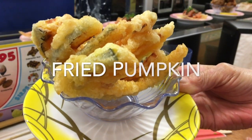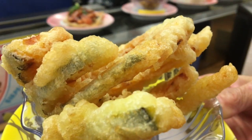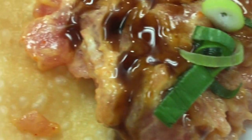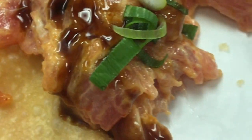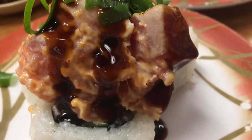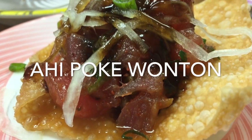Oh, fried pumpkin. You guys have to try this one. Just to let you know though, I do suggest that you order it so then they bring it to you fresh so it's crispy. Ooh, spicy ahi wonton. My favorite. The ahi poke wonton.